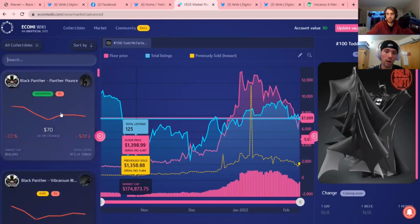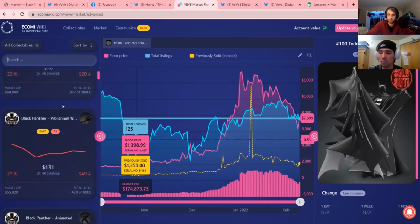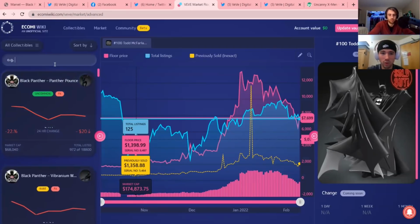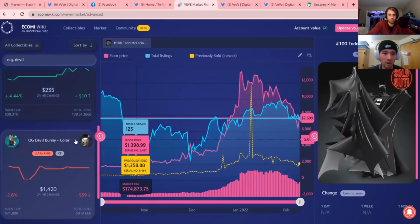We'll see what happens when they drop more Mickey and Friends NFTs and stuff. But I really think that is going to be the most iconic of the things they'll drop. We'll have to see how it goes. In addition to that, I'm thinking the OG Devil Bunny, the ultra rare. That's just a personal favorite. I don't know how to spell it. Maybe just Devil Bunny.